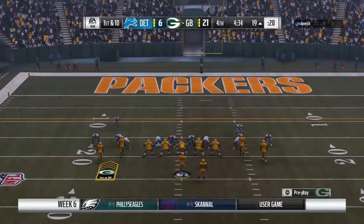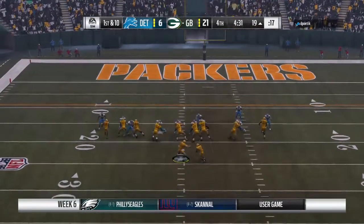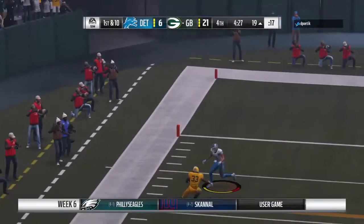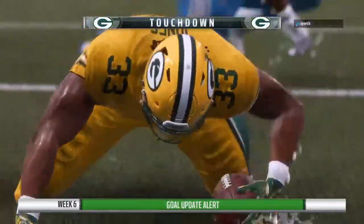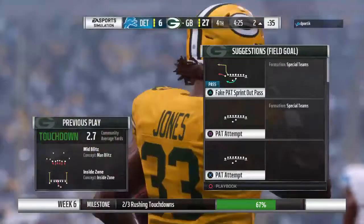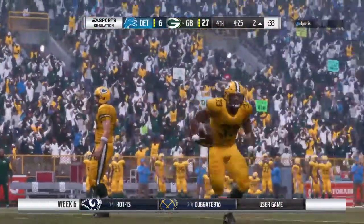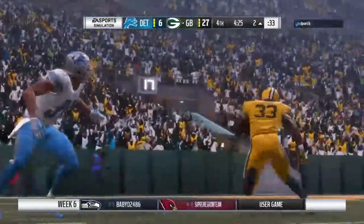1st and 10. They'll run it now out of the gun. And they will get this into the end zone. Touchdown, Green Bay. A great effort there with his 2nd touchdown of the game, 4th of the year. And the Packers add on to their lead.